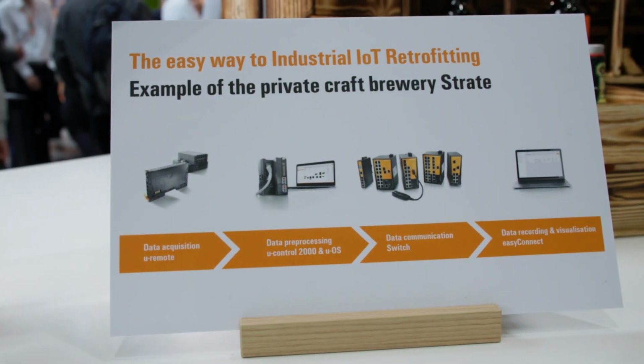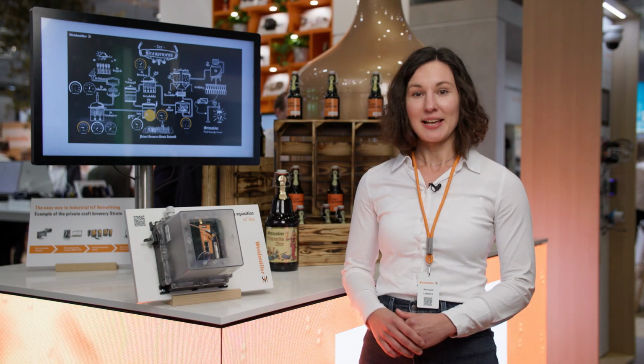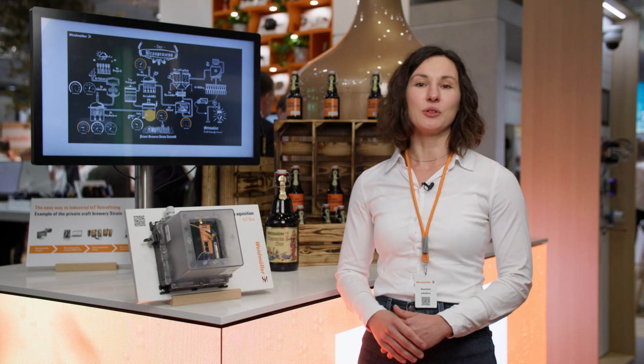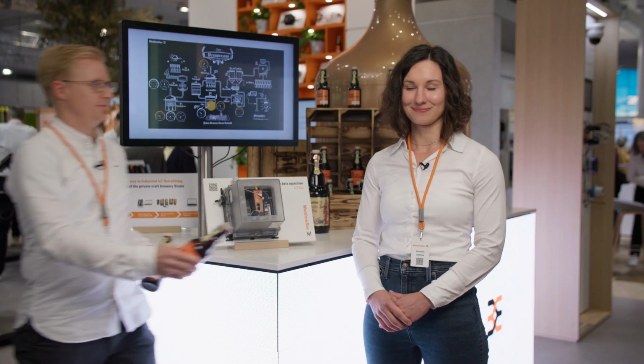We will be demonstrating the industrial IoT services on easyConnect at the trade fair using the Strata Brewery as an example. We collect data along the brewing process, visualize it, and use it to detect anomalies at an early stage using machine learning. With IoT services on easyConnect, your processes become even more efficient and products even better.